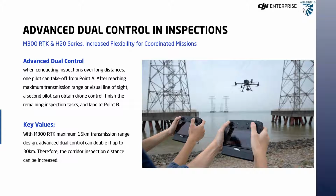Advanced dual control. This was already mentioned earlier. So you can have a long inspection project for 16 kilometers and you have a short time to do the project. So in terms of that, you can have two controllers taking control of the drone at the midpoint or at the takeoff and the landing point, and you can decide how to plan your missions to have it done better, effectively, and faster.